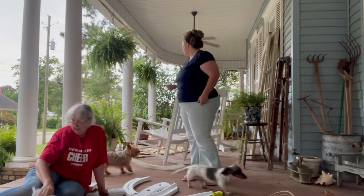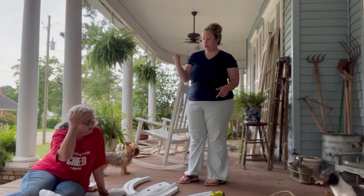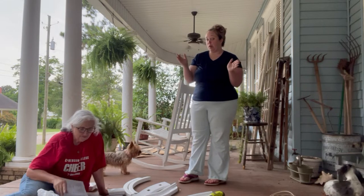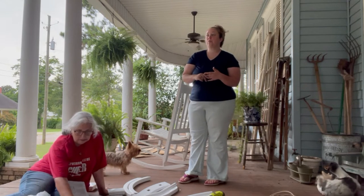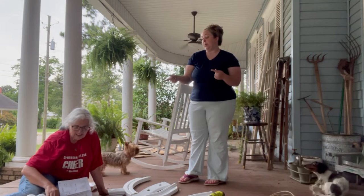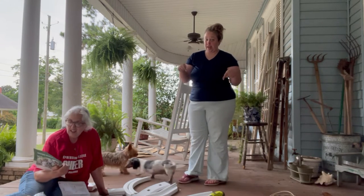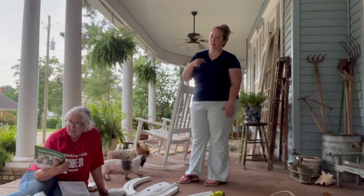And the bench that she has is just a wooden bench. It'll fit behind it. We've seen some white benches that are smaller. Like my little white bench would fit. So we may get a white bench to fit into this one in the future.